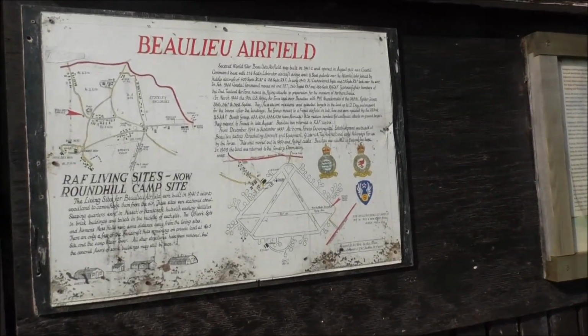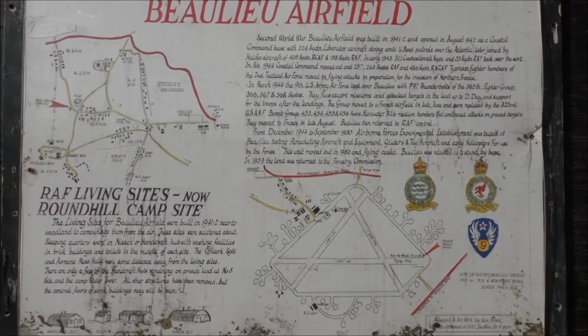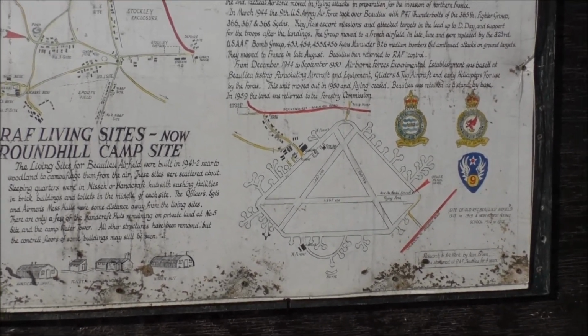So yeah, if you're down here or from America and you want to come and visit, I'd recommend coming here. It's great, but not when it's 3 degrees outside.